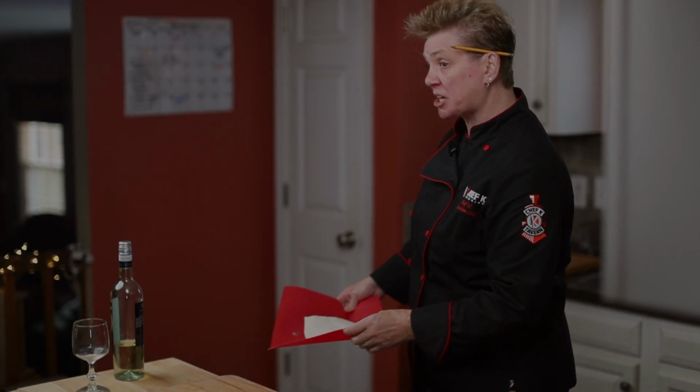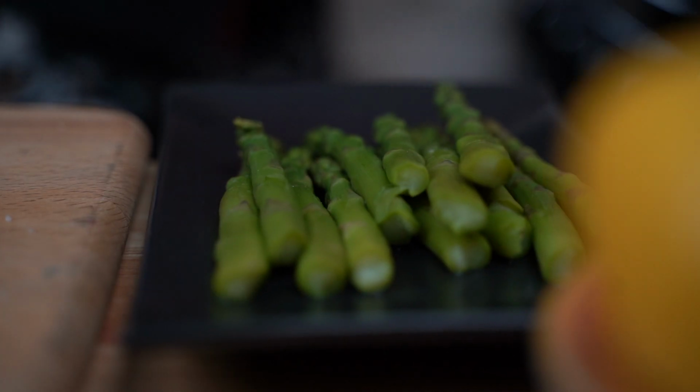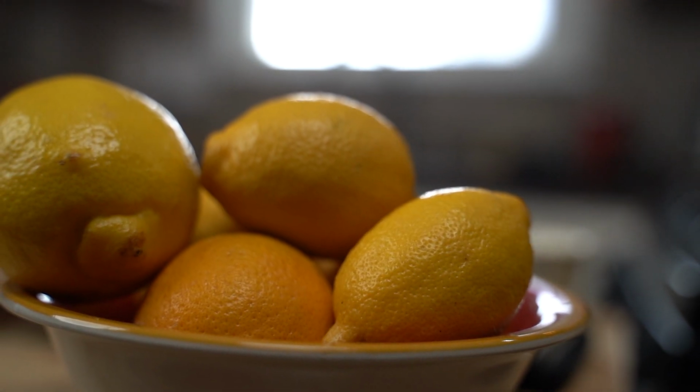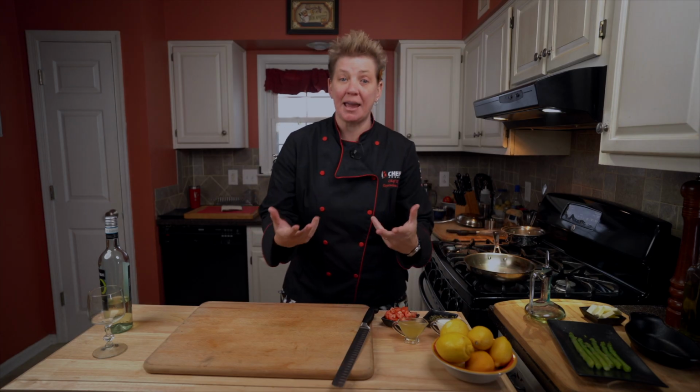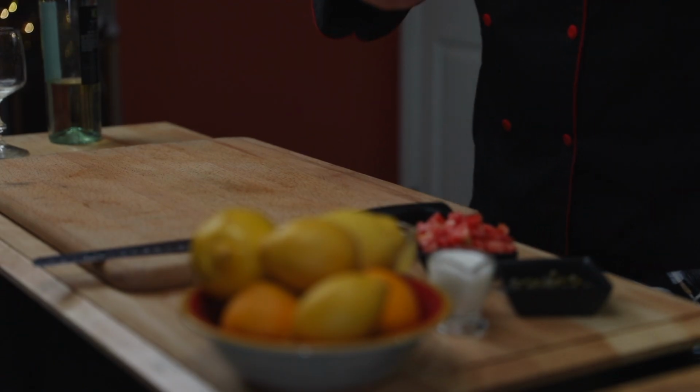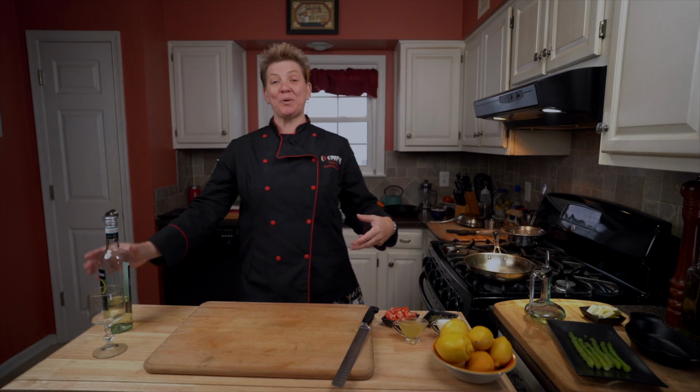Think about that sauce that's coming soon, and we'll get ready for it. So we're putting together this sauce. This is the caper sauce, and it's one of my signature ones. We like to have some tomatoes, some capers, some white wine.